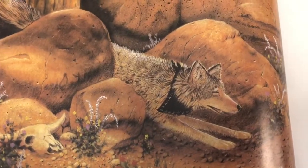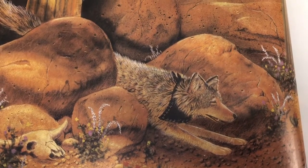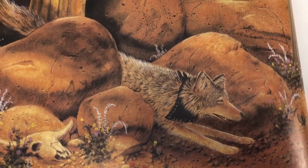Then along came a coyote. Which part is the coyote playing in this story? Yes, I think he's the part of the wolf.